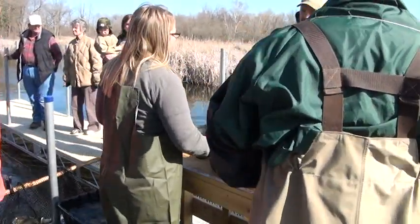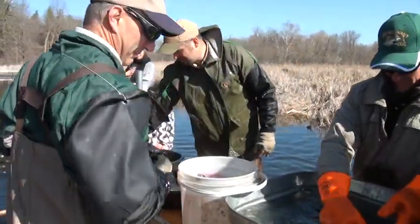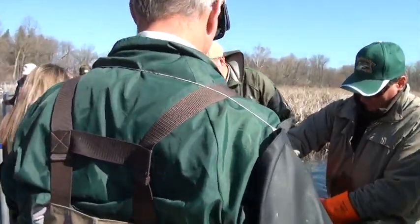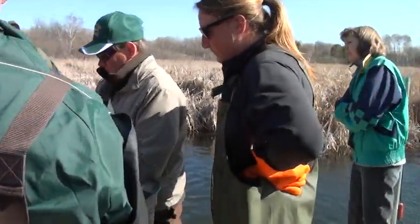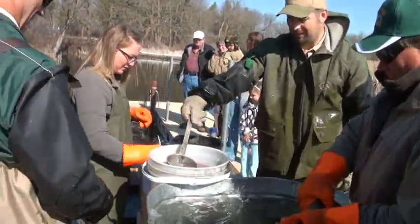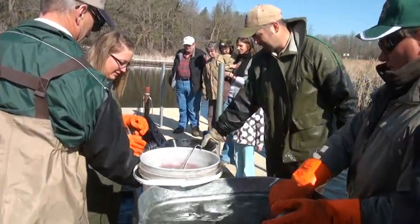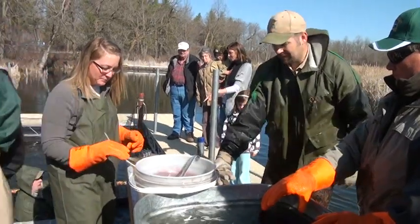Quarter to a half a quart. And in a quart of eggs, there's average 135,000. That is so crazy. Wow. Is that good or anything? No, I got nothing. You can shoot one right in there.